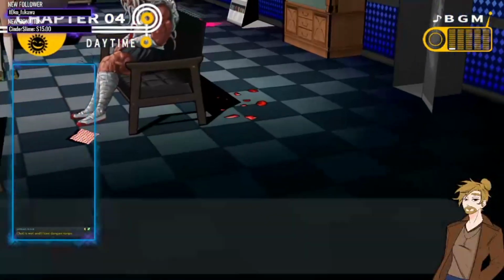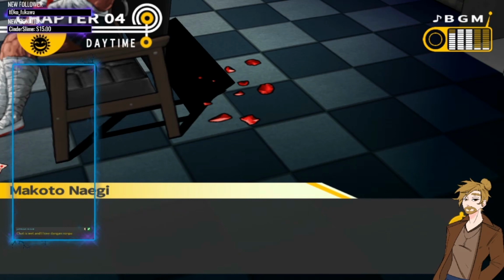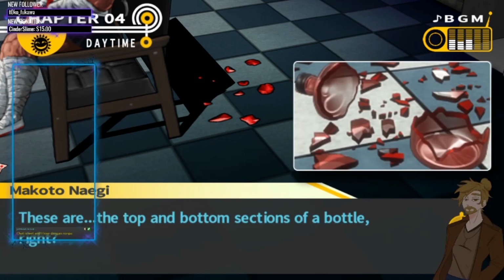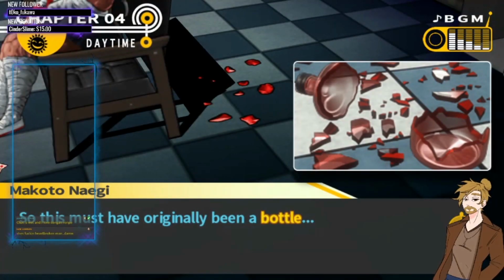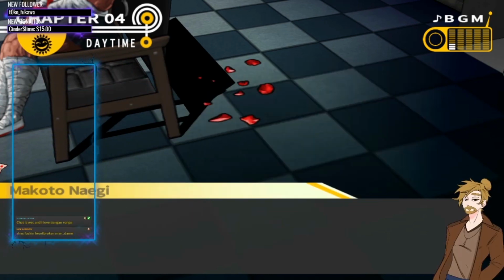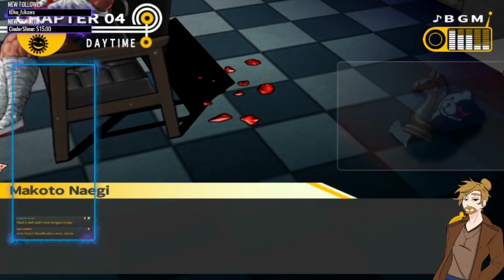What's this now? There are shards of glass scattered around the chair Sakura is sitting on. The glass is all red, and these are top and bottom sections of a bottle. So it must have originally been a bottle. Huh? There's something on the ground near the glass. It's a figure. It fits in the palm of my hand. It's a Monokuma figure.